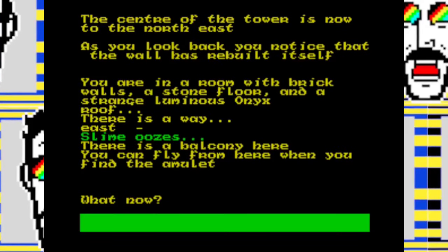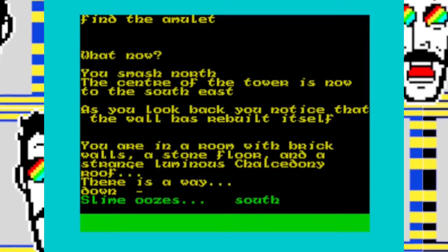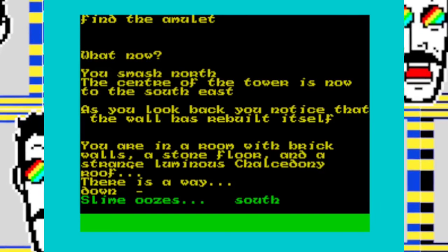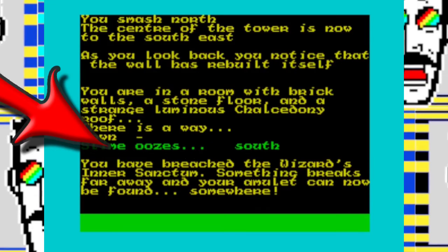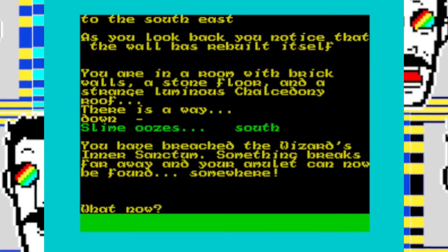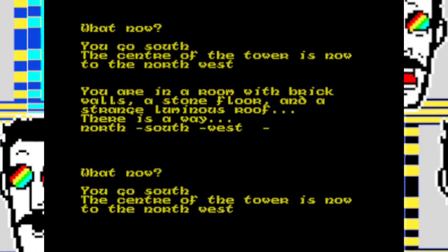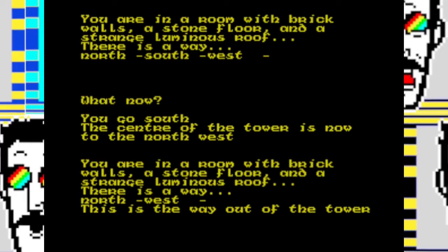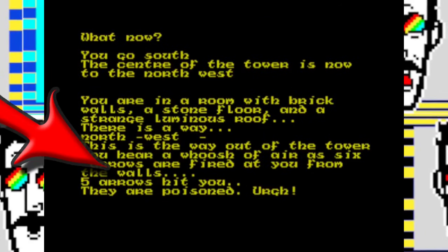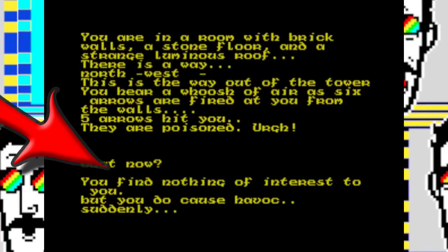What about finding the amulet? Remember in the original game, you had to visit a certain room before the amulet would even appear, and it didn't tell you. Here, I tell you, you breach the wizard's inner sanctum, and something magical has happened, and the amulet is now gettable. Certain attacks are poisonous. If you're not resistant to poison, you take extra damage, and I will actually tell you this in the text with the, you're poisoned. I wonder if you run out of time.